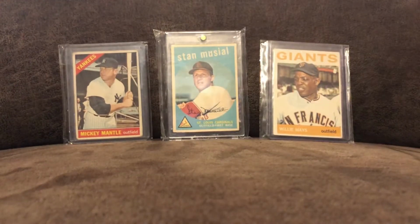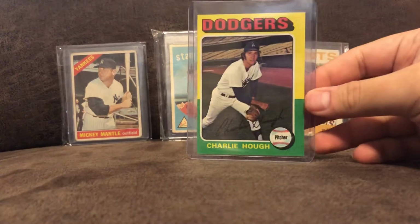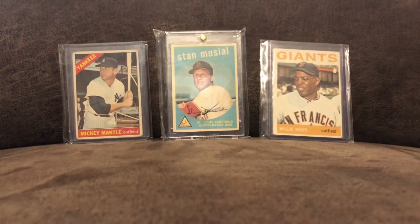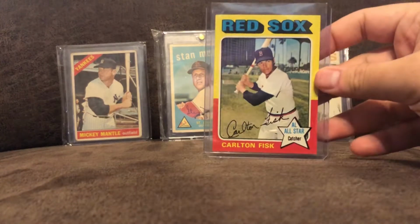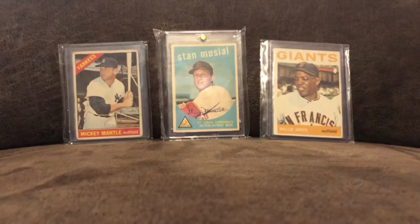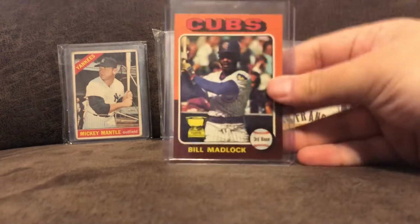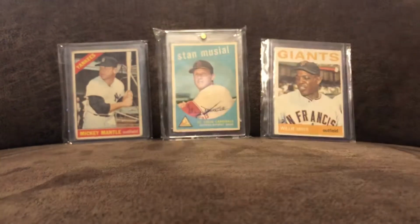There's a Dave Winfield, Mike Schmidt, Charlie Hough, J.R. Richard, Ted Simmons, Carlton Fisk, George Foster, Rusty Staub, Willie Stargell, Bill Madlock Gold Cup, Phil Niekro, Steve Garvey. Very happy to have this set.